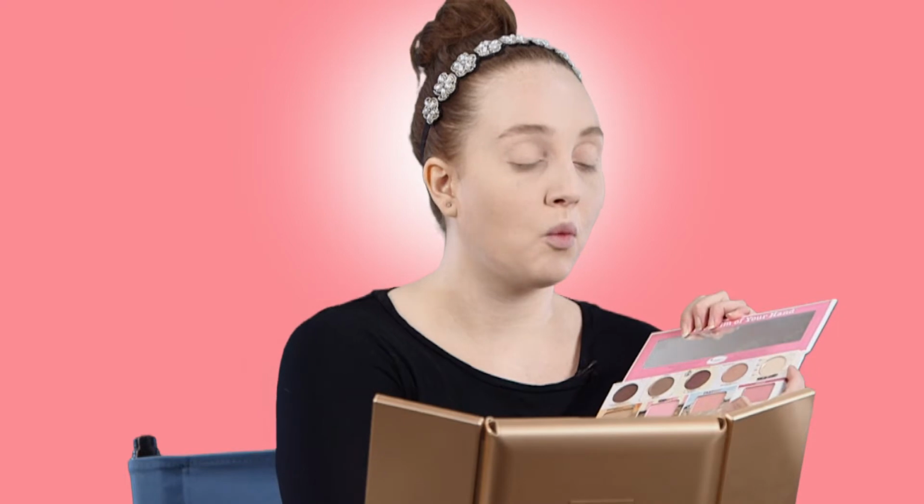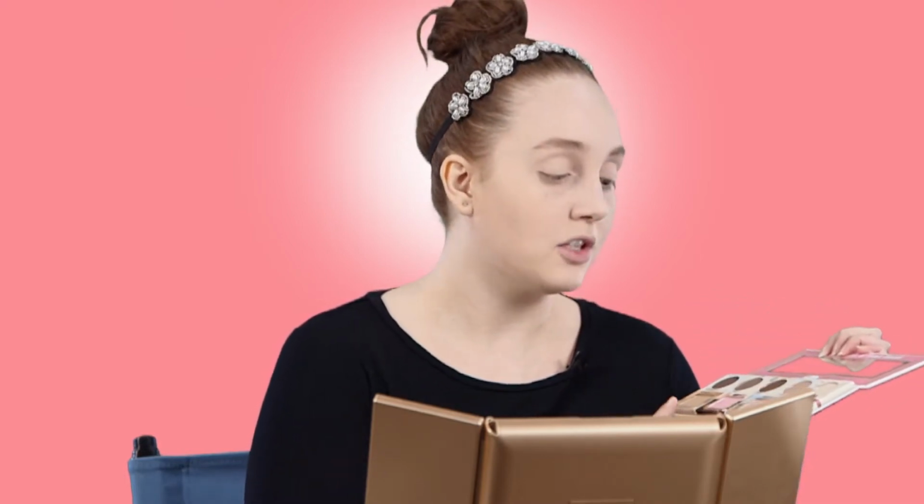On the inside there's a mirror, which I don't really use that much, but it's nice to have if you take this traveling with you, especially with all the products that you get in it. So you get 4 eyeshadows, 1 highlighter, a bronzer, and 3 different blushes. So it's travel friendly, super convenient. Throw it in your bag, and you could go wherever with it and have all the products that you need, at least for powders on your face, in one palette. So that's what I'm going to be using today for this look.